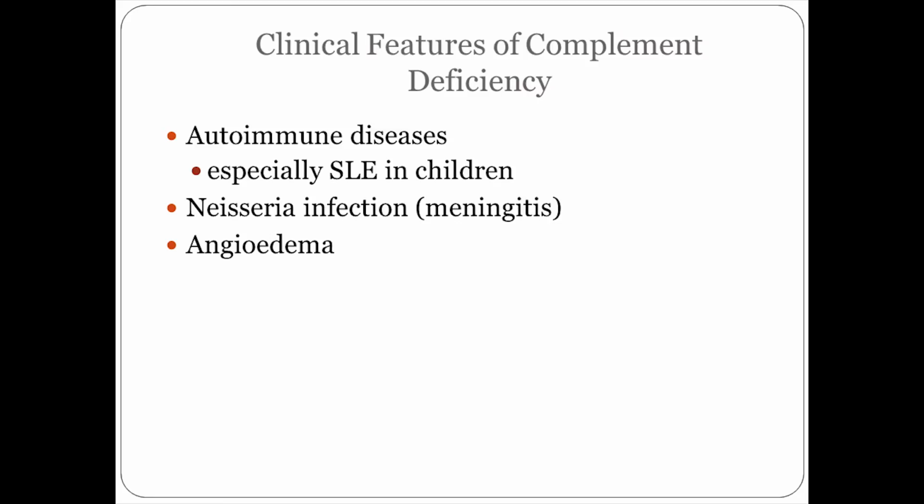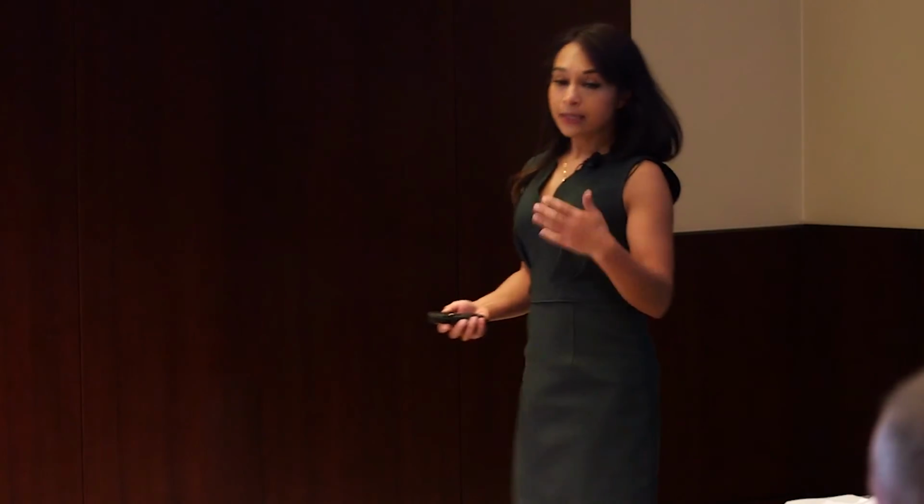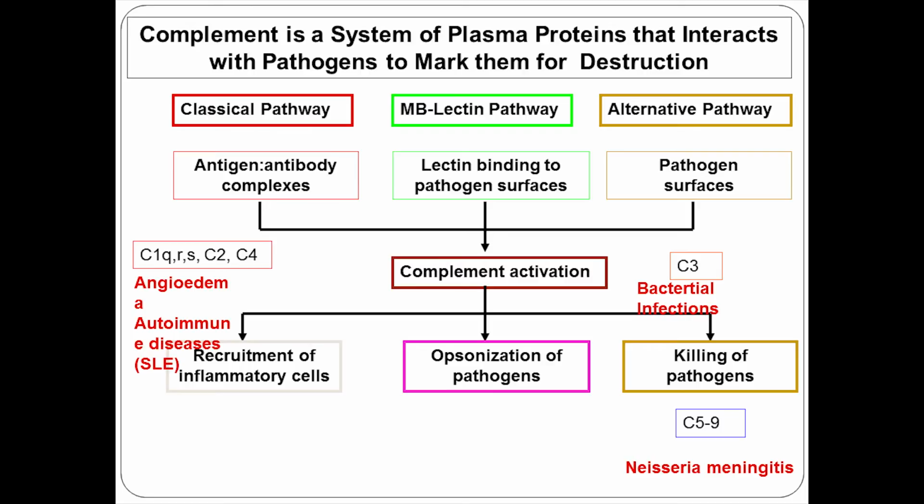All right, so moving on to complement. Three things to remember about complement. Patients can present with lupus-like disease, especially in children. Neisseria meningitis, we talked about that before, and then angioedema. So three things to relate to complement disorders. All right, so this is about the time where people's eyes start to roll in the back of their head, and I promise I'll make this as simple as possible.